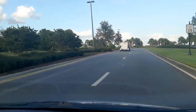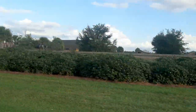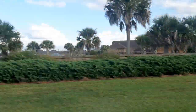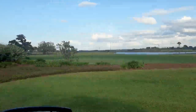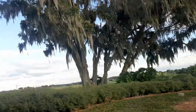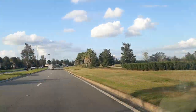Switch it around. I'm gonna get around to it. Oh, I love this setup. It's hard to see it there. It's like a rec center there. There's a nice pond there in the golf course. I love these trees. Great trees, crying for a 10-year-old boy to build a tree fort on.